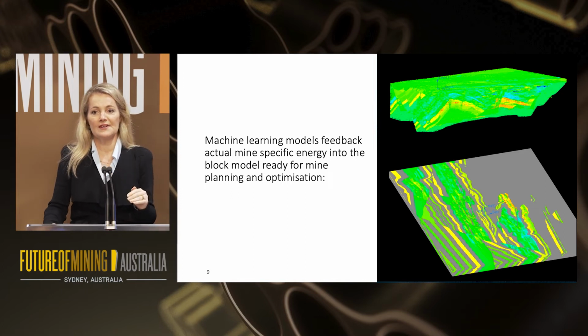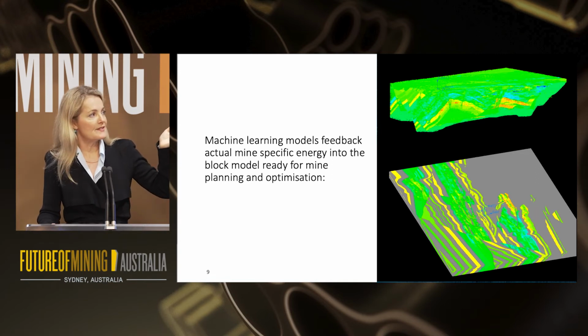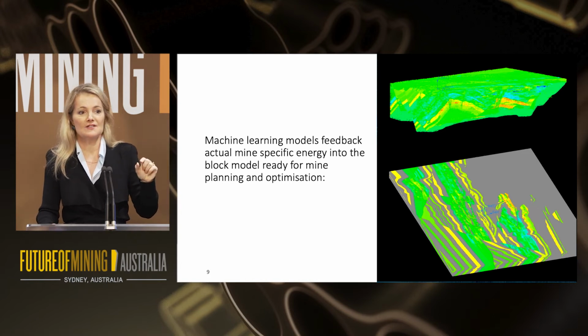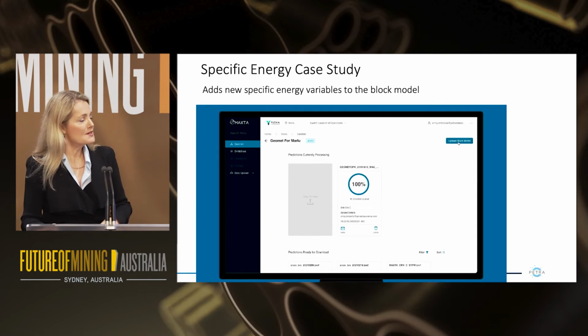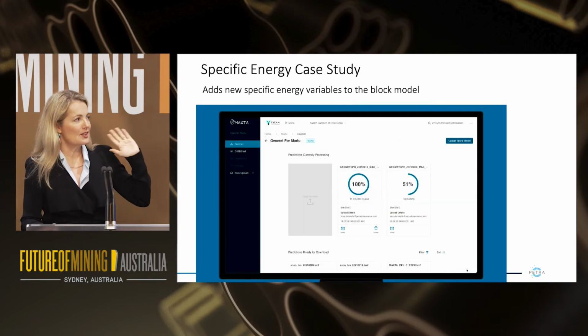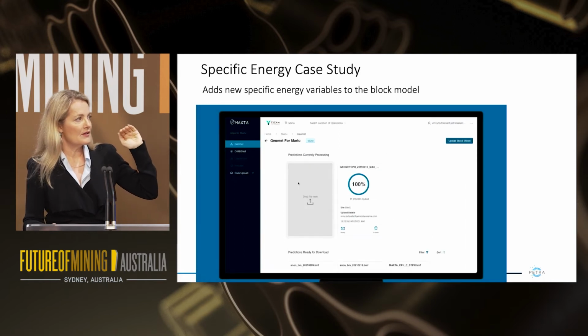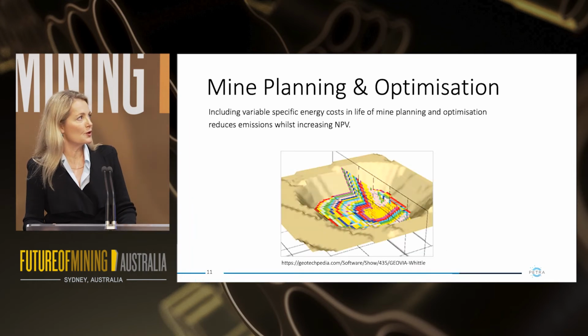So this naturally feeds into optimizations that are already happening in mining, because we already do optimization, but we don't consider the difference in the energy costs. And so just by doing that, I'll just show you what that does. This is what the software looks like. So basically you upload the block model, and then it just adds all the specific energy predictions as a new variable to the block model.